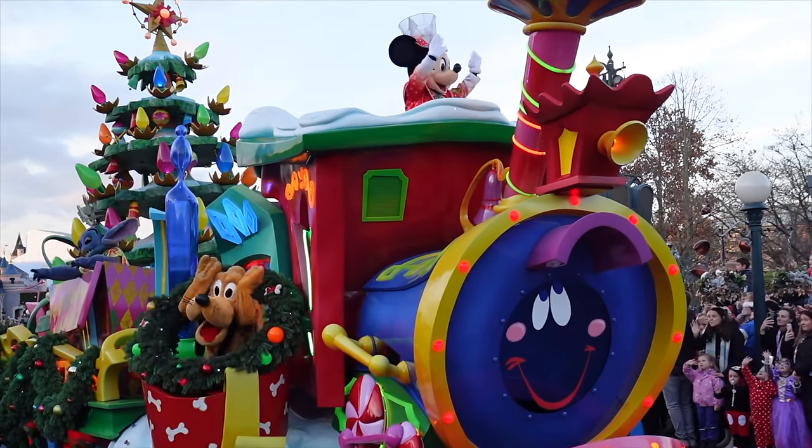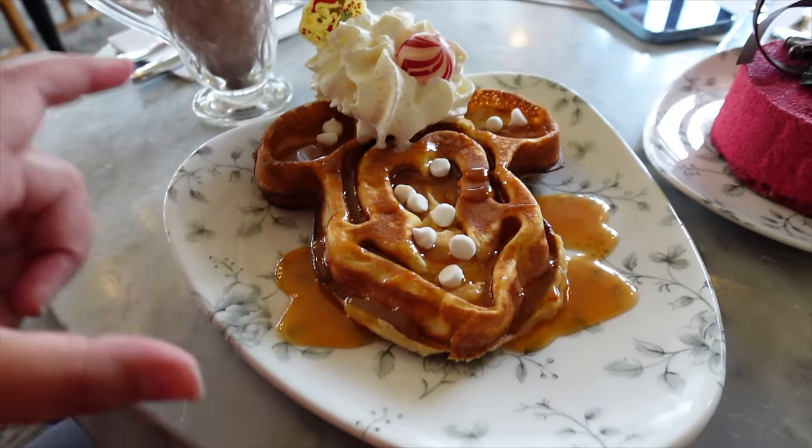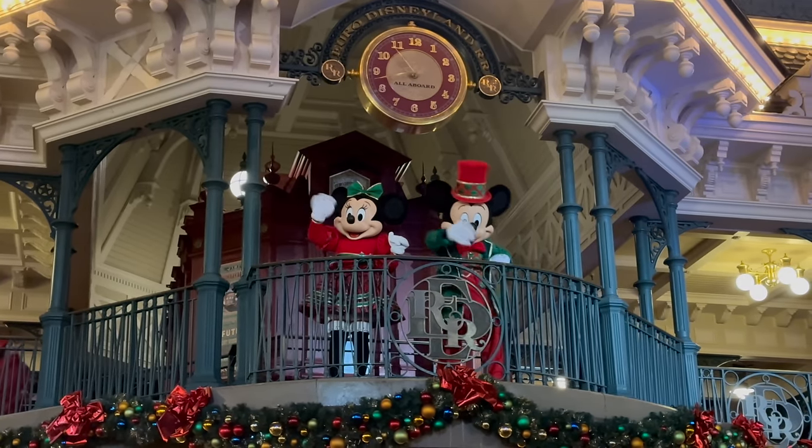So from the parade, which is my favorite, the Christmas parade at Disneyland Paris is phenomenal. Cannot wait to watch it again. It has returned for its third year, as well as the snacks that they have, some character meets, and everything else that's festive. So let's go inside the park.